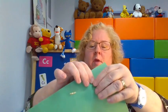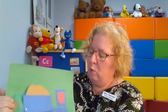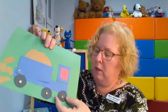Okay, here we go. I'm really trying to open this up. Okay, there we go. Okay, I think I've got it. Okay, now let's check and make sure everything works. The dumping part works. This wheel works, I think. Yep, it does. And this wheel works, and this wheel works.